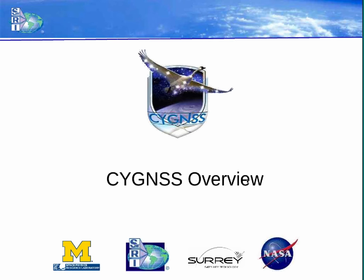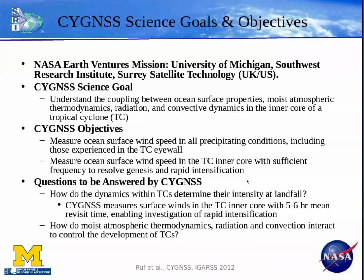Okay, now off to Cygnus. Just a general overview of what Cygnus is. Cygnus was selected a few years back. The University of Michigan is PIing it, and Professor Chris Ruff is the PI. It's a team between the University of Michigan, Southwest Research, who's building the satellites down in San Antonio, and Surrey Satellite Technology, both in the UK and in the US, who is doing the instrument. As I mentioned, this is pretty much the same instrument flying on TechDemoSet.